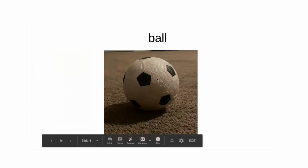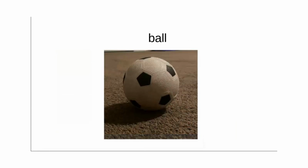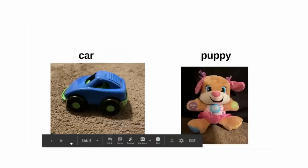Again, I did not want the patient to just associate a ball with the yellow ball that I bring to the home. So I asked the parents if they had a ball in their home, which they did, and they actually took this picture and sent it to me. And this is another representation because, again, balls may all be the same size, round, but balls come in all different colors and sizes.